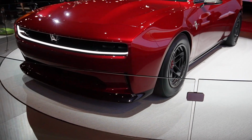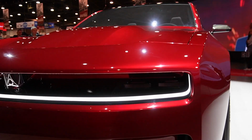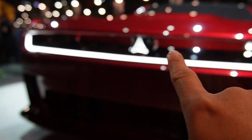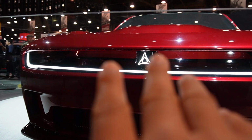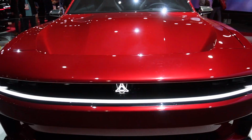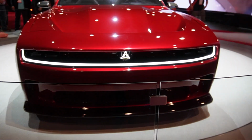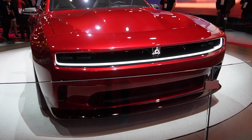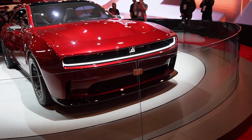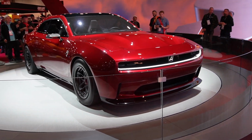Oh, I see something really cool. See the headlights closely? That's like an air duct there. It'll go up over the hood and then up there. So that would be a huge benefit on the aerodynamics of this new Dodge electric car. Awesome. Awesome looking car. In person, much better than the picture for sure.